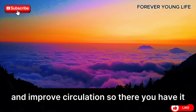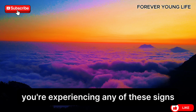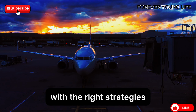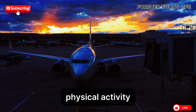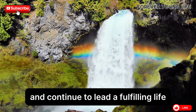So there you have it. These are the 7 risks of arthritis that you should be aware of after the age of 60. If you're experiencing any of these signs, it's crucial to take action early and manage your arthritis with the right strategies. Whether it's through lifestyle changes, physical activity, or working with a healthcare professional, you can control joint pain and continue to lead a fulfilling life.